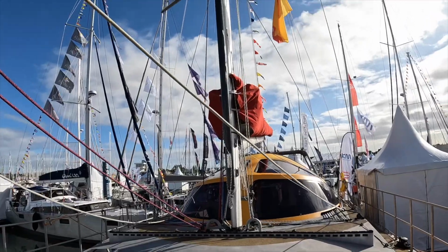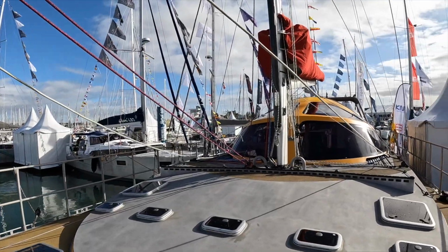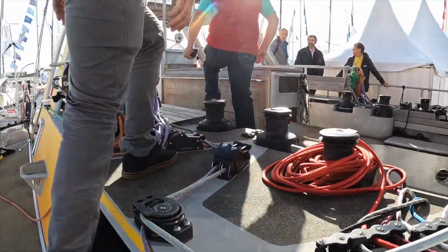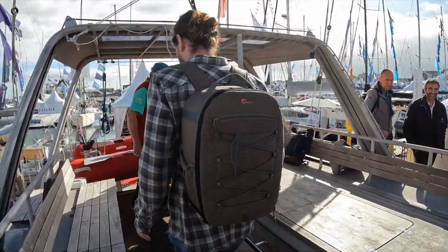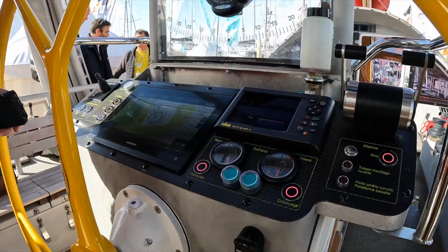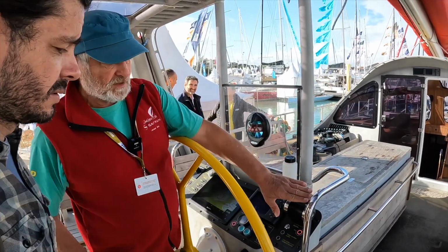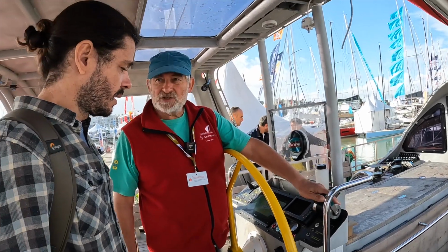This is really big, the trinket. This is not too fast, not too slow. It's big. Okay, so this is the pilot where we can use the engine. It's an electric engine.